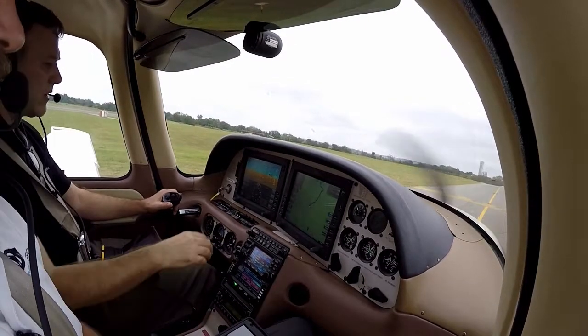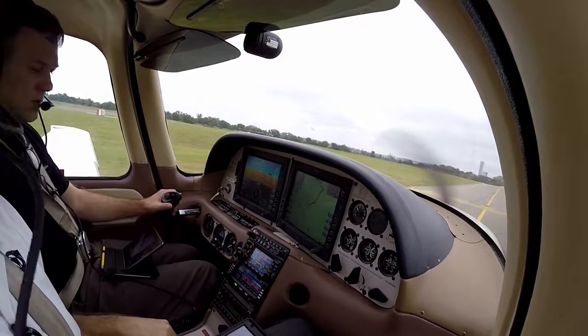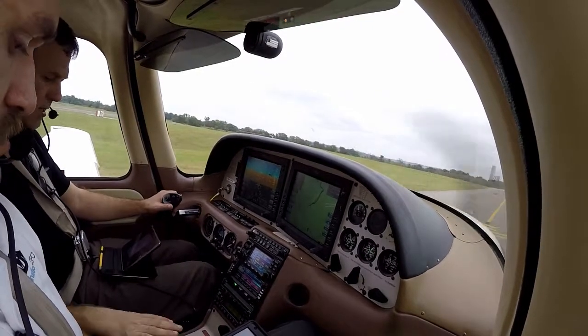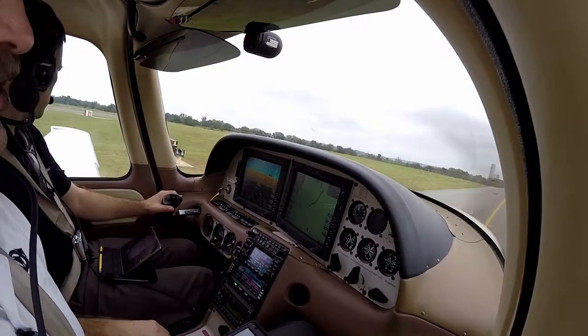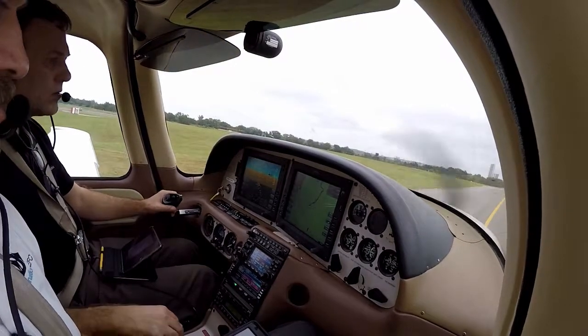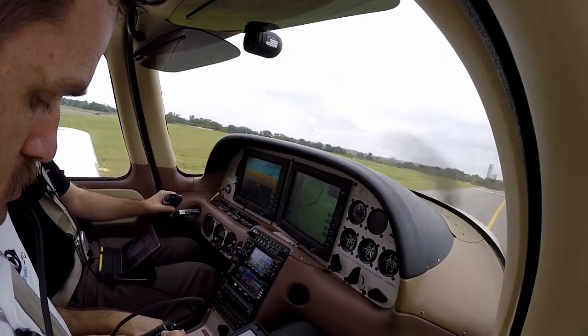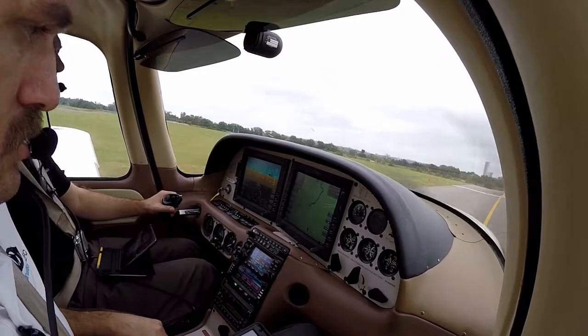Okay, lights, camera, action one more time. Action. Sky 721 Charlie Tango, runway 19 right, cleared to land and request flight conditions on arrival. 19 right, cleared to land, 721 Charlie Tango.